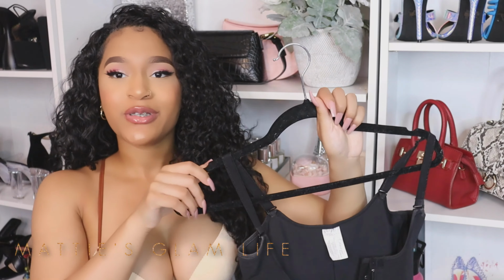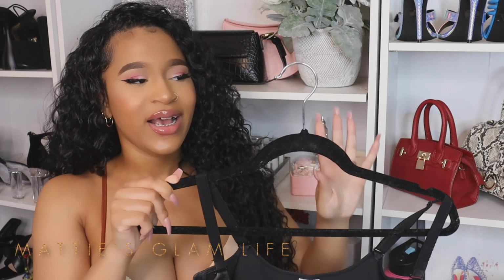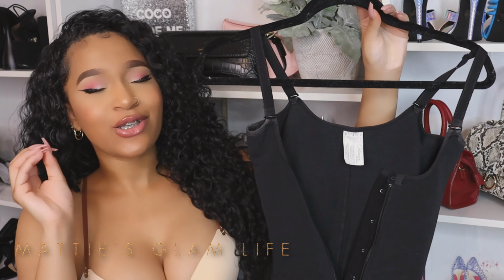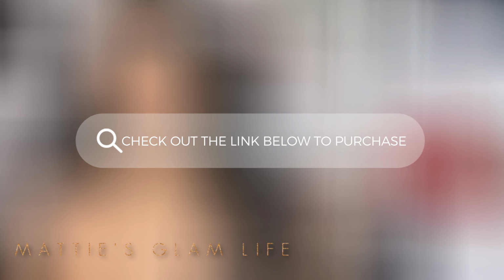You guys, you absolutely need this, especially if you are someone that is into shapewear. This is going to be a purchase that is off of the chain for you all, and I will have this listed down below for you guys so that you all can purchase it and get on the road to a snatched body in no time.